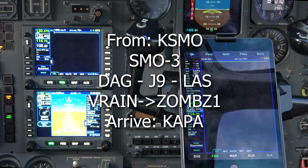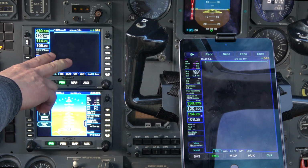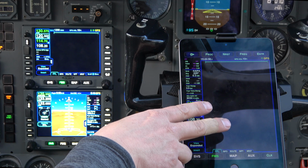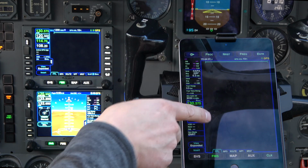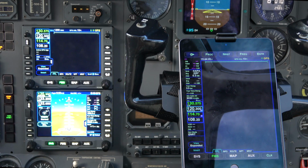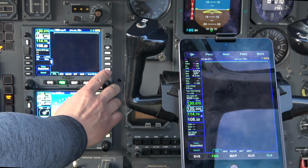Now there's a couple different ways you can do this. One is to enter here in the Avidyne, and of course the other is to put it in your iPad, say ForeFlight, and then you can actually just sync ForeFlight and the Avidyne wirelessly and send flight plans back and forth. But let's do it in the actual unit.